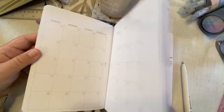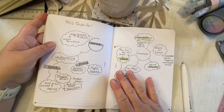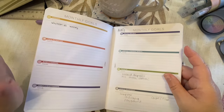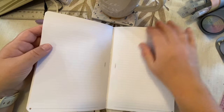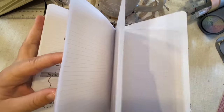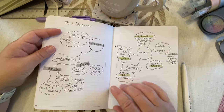So what I'm going to do here in August is try and move as much as I can here to my monthly. And then, of course, my weekly, I've already broken down a little bit. And I've got plenty of other pages if I wanted to add in the additional areas of life for this quarter.